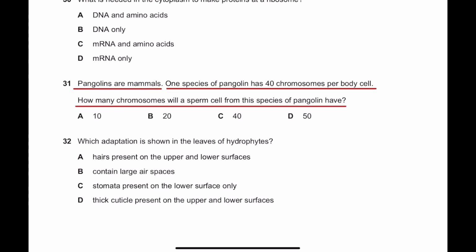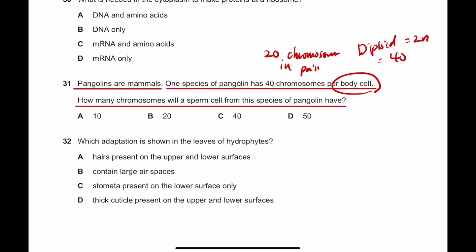Okay, so it says there are 40 chromosomes in a body cell, which means its diploid number is 40. So diploid is 2n, so there are 40 chromosomes, which means there are 20 pairs of chromosomes.